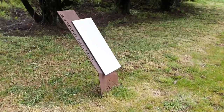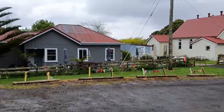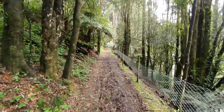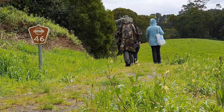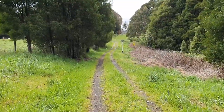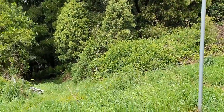There is a signpost here. It is so horribly faded. I honestly think this might have been burnt. And just like that, it is sunny again. It looks like we're approaching a former station site. Ditchley.